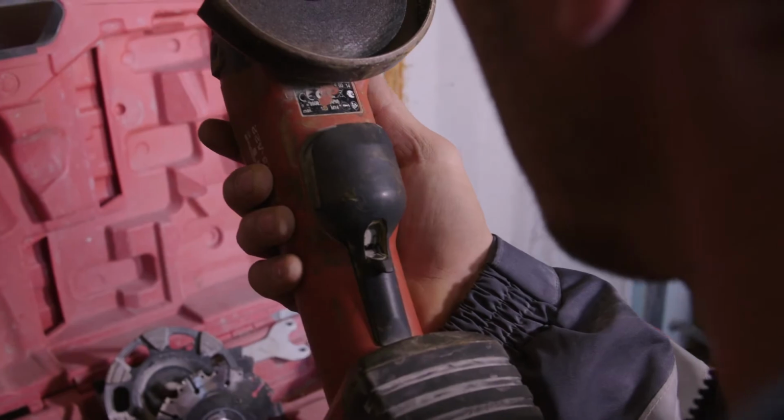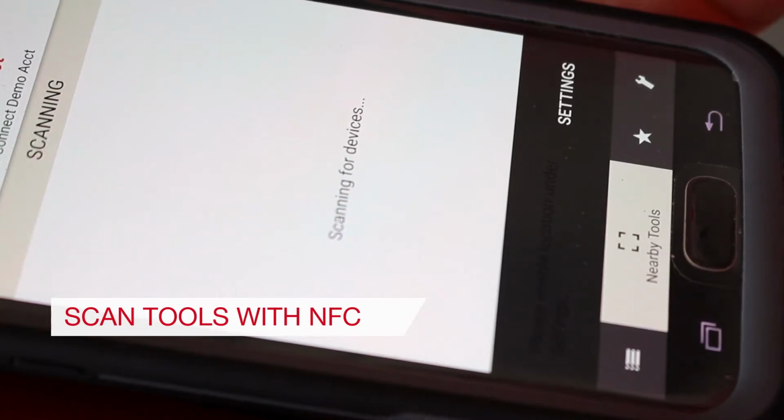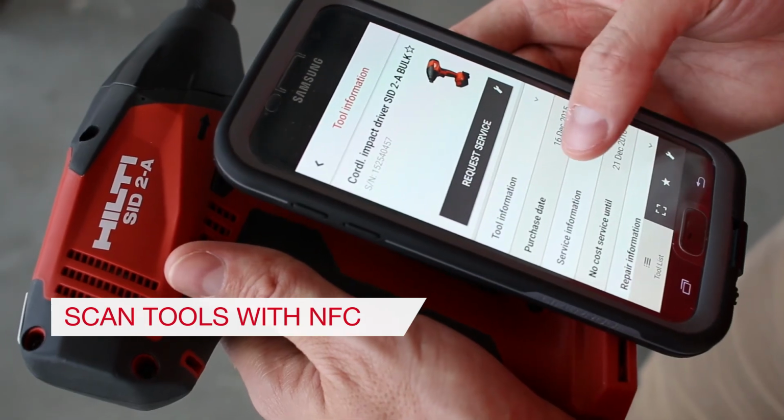For Android users, if your tool has an unidentifiable serial number from lots of wear and tear on that job site, the Hilti Connect app will make it easy for you to identify your tool by using NFC, or near field communication. Just place your device close to the tool's rating plate and Hilti Connect will pull up the tool information.